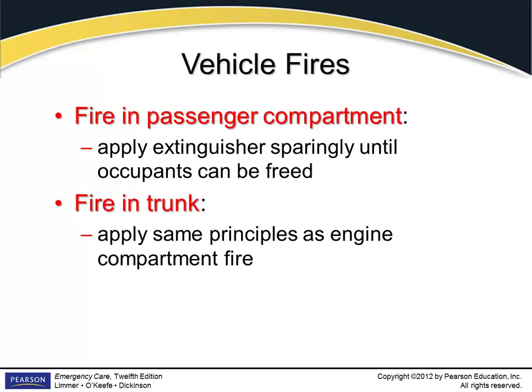Now, there have been several occasions where people tried to burn cars on purpose, putting gasoline on top and lighting it, and you show up and the top part is on fire, and the engine compartment's fine. Fire in the trunk, that'd be silly. Apply the same principles as in the engine compartment. Don't put it out. What's in the trunk that started the fire? I don't know, and I don't want to be near it. We've got problems.